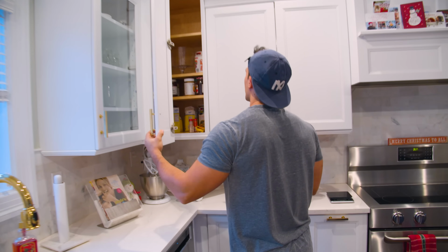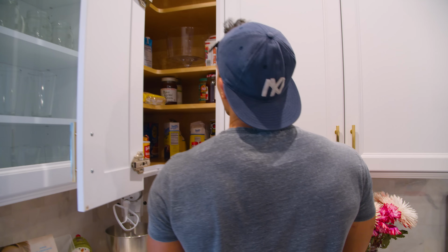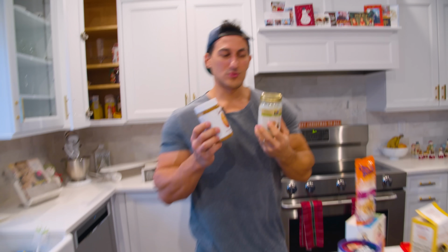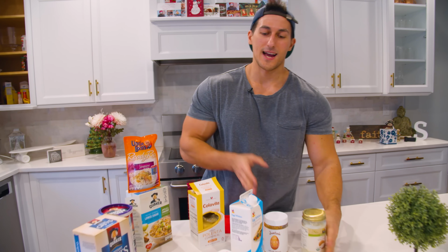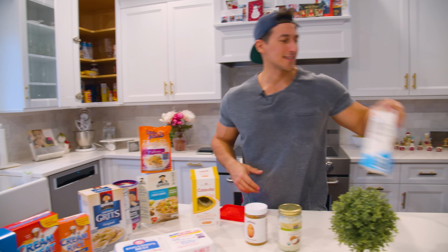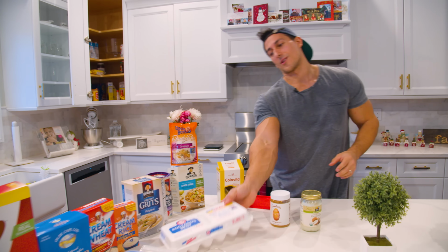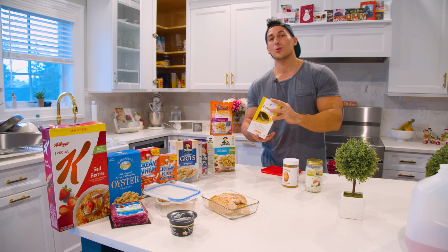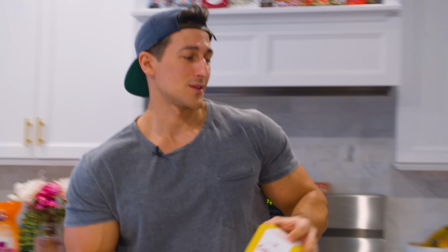Let's look at some fats. Almond butter, coconut oil, my go-to fat sources besides the yolks and the egg, which I'm already gonna eliminate. Like I said, I already ate this today. So you guys are gone out of here. Polenta, I told you, not a good carb source.